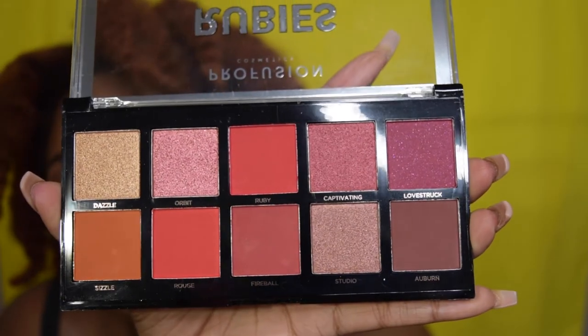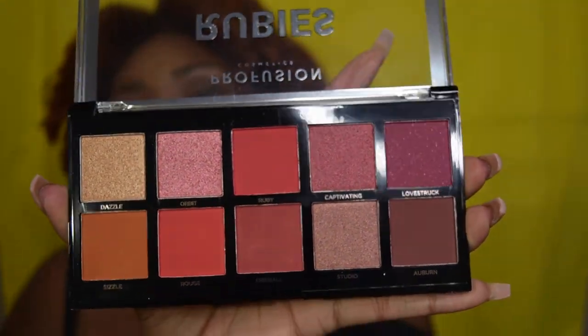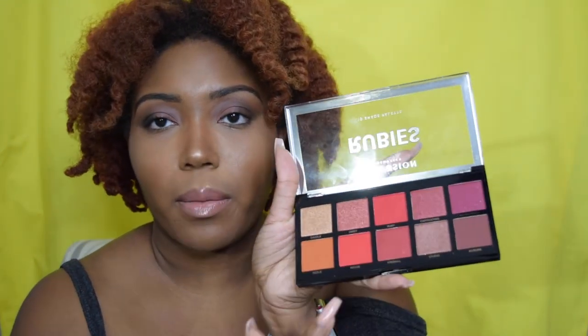Boom, bam, pop, pop. This is very different for me because I'm not really a red toned eyeshadow type of girl, but I kind of like this one. I'm gonna show you the shade Rouge, this bright red down here at the bottom. I'm gonna show you Ruby. It is not the same, but not worth swatching right now.